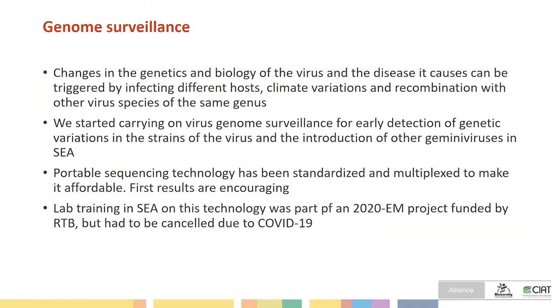Because this is also part of a research cluster from RTB, we are implementing genome surveillance for Sri Lanka cassava mosaic virus. Basically, if we can detect some significant changes in the biology, the genetics, of the virus, this could be correlated to more or less severe symptoms observed in the field. So for this, we need to do complete genome sequencing.